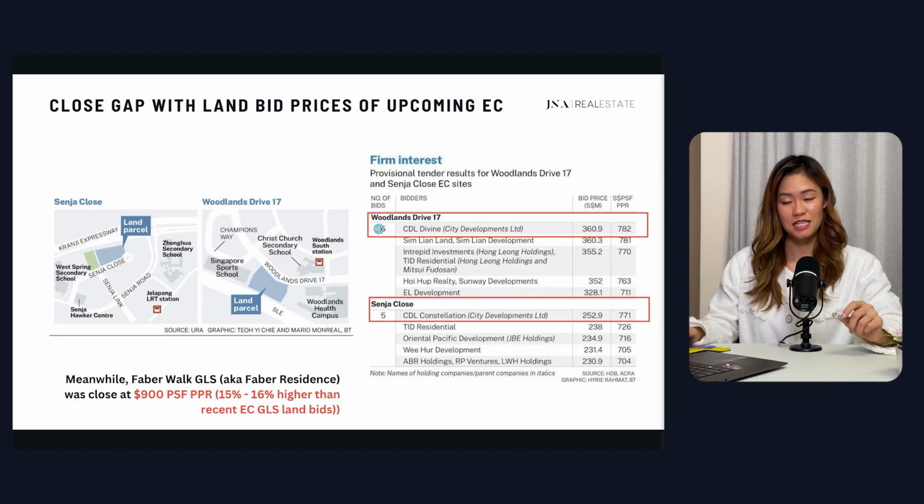the upcoming EC GLS, in fact Woodlands Drive 17. The highest bidder was CDL, City Developments Limited, and they bid $782 per square foot per plot ratio for the land. And in fact, the other EC plot, Senja Close GLS, which is in Pasir Panjang, was bid for $771 per square foot per plot ratio.